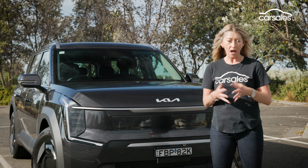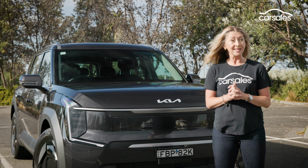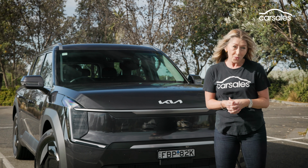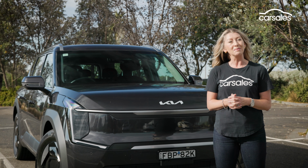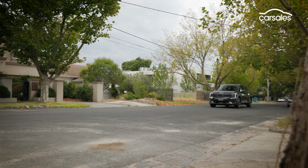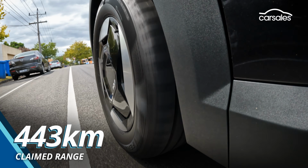Unlike variants further up the range, the Kia EV9 Air is rear drive only, and its single 160 kilowatt motor is all it has to power 2,300 kilograms of bulk. Despite that, Kia claims a 0 to 100 time of just over 8 seconds. The Air also has a smaller battery, but Kia claims it's good for 443 kilometers from a full charge.